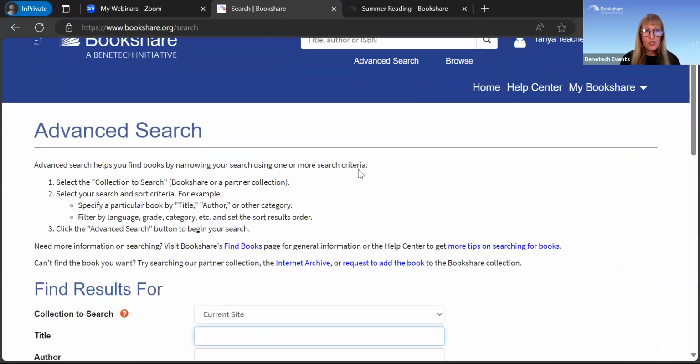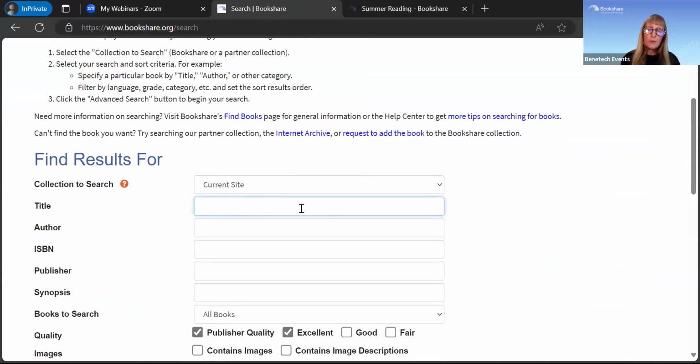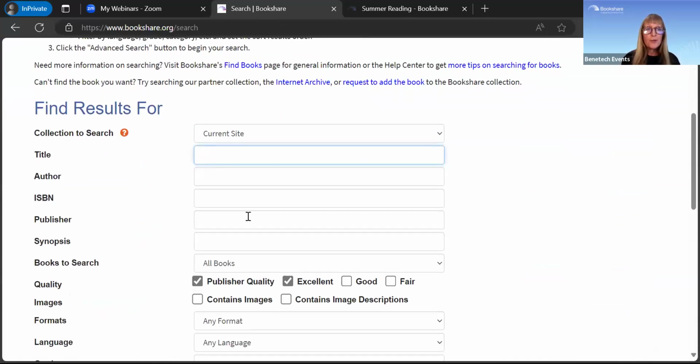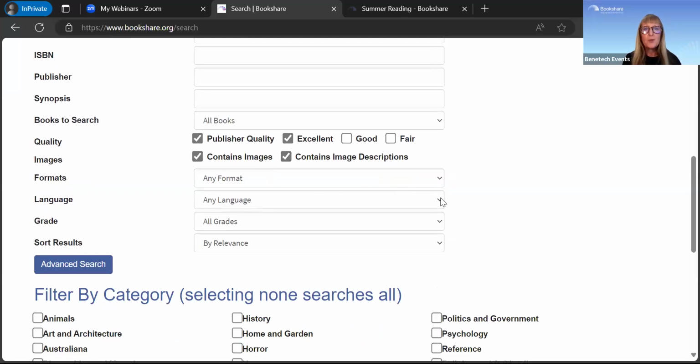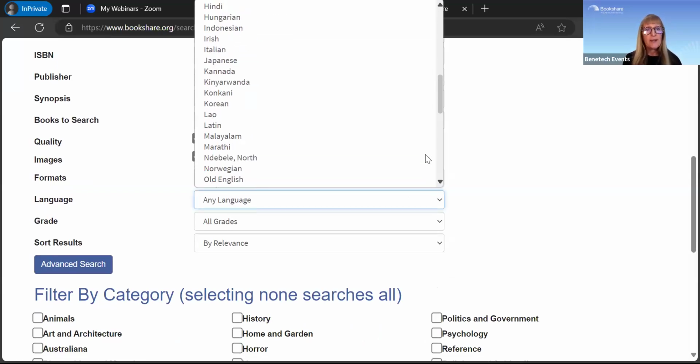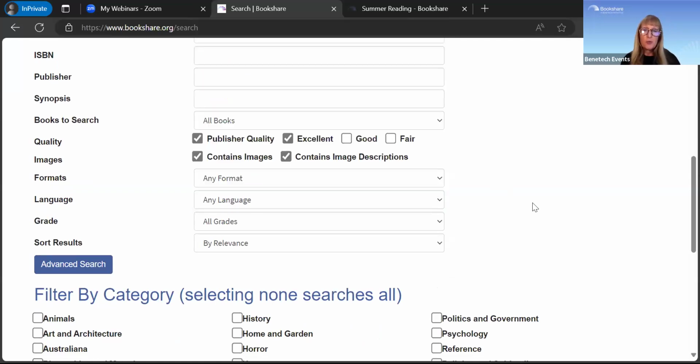We also have an advanced search feature where you can further narrow your search results: a word in the title, an author, a publisher. If you want a book that has images, you can check that. Many of our images also have audible image descriptions. So for students with visual impairments, if they're reading a book that has an image, it will say, image of a boy and his dog sitting under a tree. You can select that if you want that to be available. You can sort by language. We have books in a variety of languages, so that is great if you have some students who speak and read in other languages.